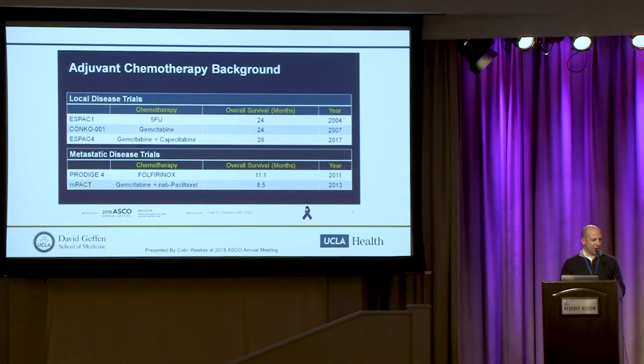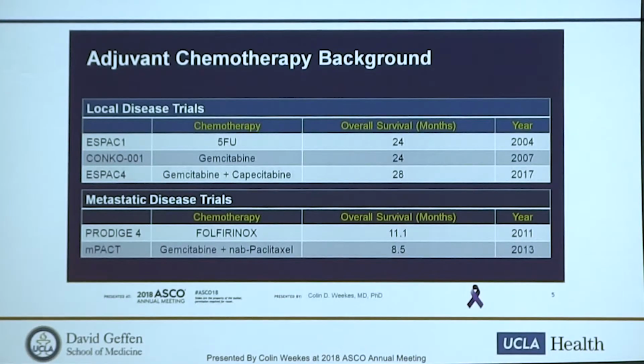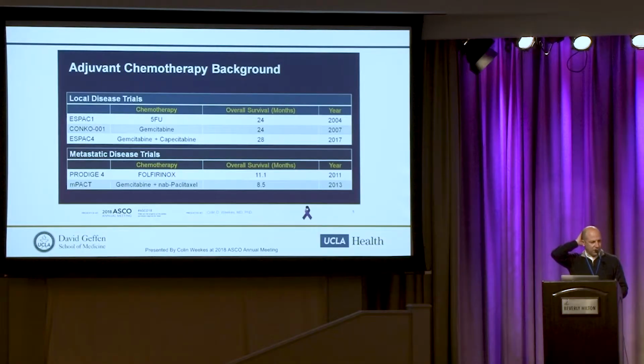So as background, these are some of the largest clinical trials that have been done historically in the last number of years in pancreatic cancer. They've been in several groups, primarily out of Germany, which has been leading the CONCO trials, and then the United States with the SPAC group. And the rough survival number that we quote to patients who have resectable disease is 2 years.